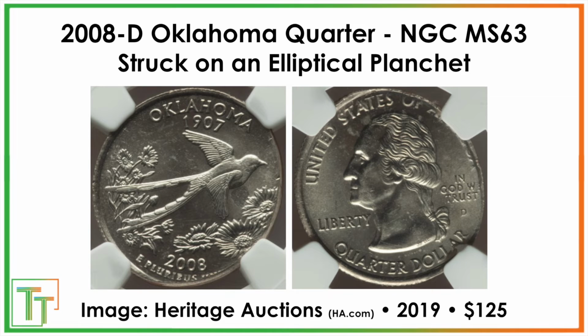Lastly, there's only one error coin. It's struck on an elliptical planchet, an elliptical clip, more challenging to come by. It's viewed as more desirable than a small straight clip or a curved clip planchet. Sold for $125. I think Oklahoma, not a huge population there.